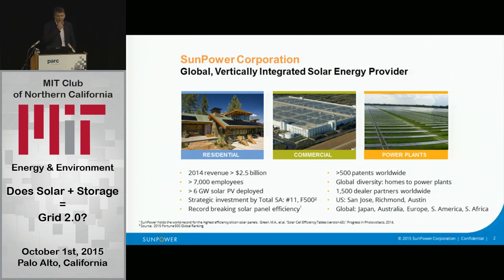And we also finished what at the time was the world's largest PV power plant here in California, a 750 megawatt plant, and commissioned that this year, and that's operating currently now. So a huge amount of progress. If I go back to 2005, we built the largest power plant in the world then. It was 10 megawatts. 10 years later, 750 megawatts. Just an incredible ramp.